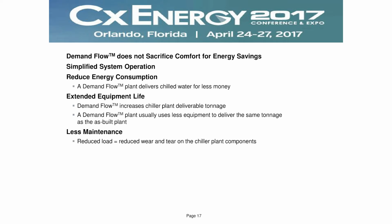So demand flow does not sacrifice comfort for energy savings. We simplify the operations, typically in a plant. It wasn't uncommon. In fact, one of our old methods for optimizing plants was to understand the sweet spot of a chiller, and I always try to run that chiller within the sweet spot, right? Which meant, though, depending on what your load was in the building, you may be running more equipment than you really needed to, but you're running it to stay within the sweet spot of that equipment.